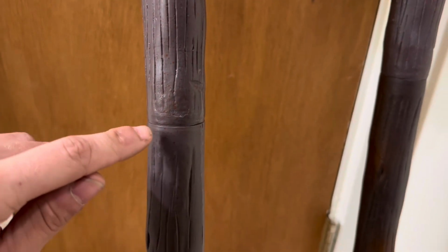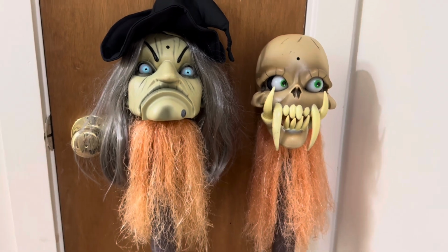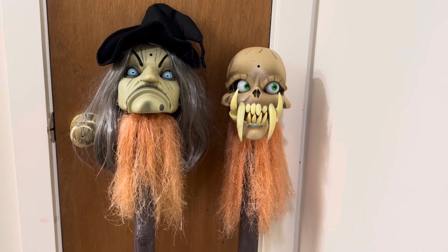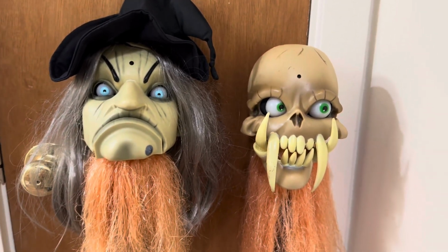But the walking sticks, they stand about, I think, 3 feet tall. And they actually come apart in sections. They screw together, like you see right there. There's a seam and it screws together. So you can disassemble them. I don't know if these ones had a box, but there's knockoff ones that use the same poles, and they have an actual box that they fit inside of. Obviously if they were this tall, it wouldn't be convenient to have them in a giant box. Then they have sensors on the forehead, and that's really it. So I guess we'll go ahead and activate them.